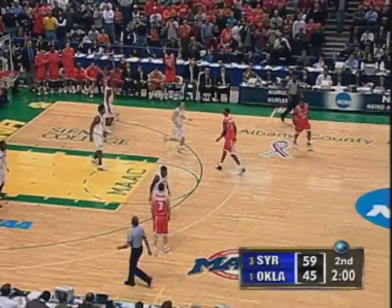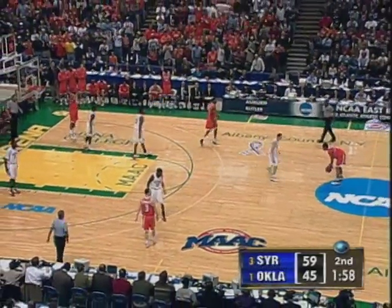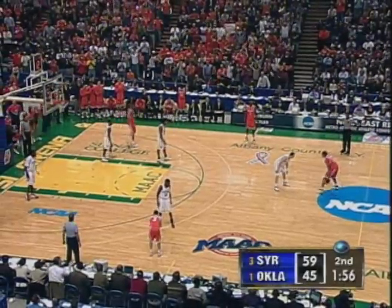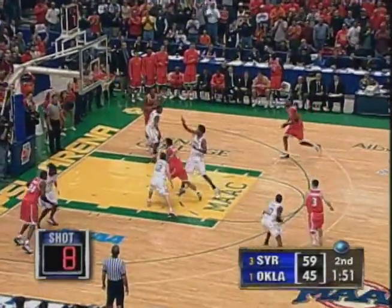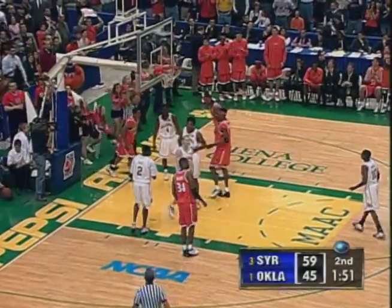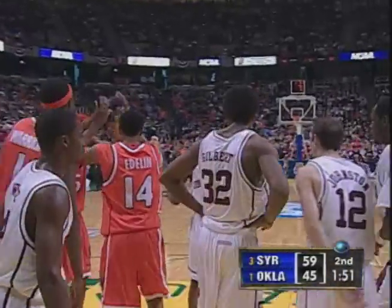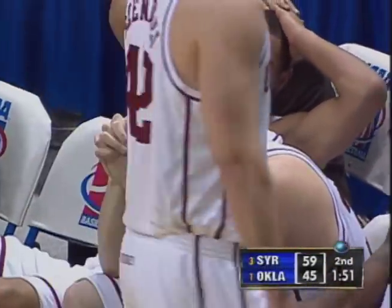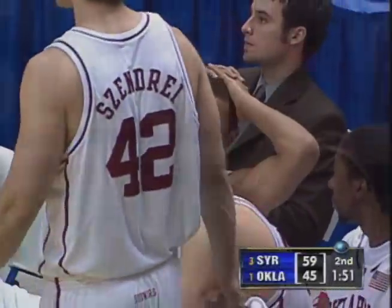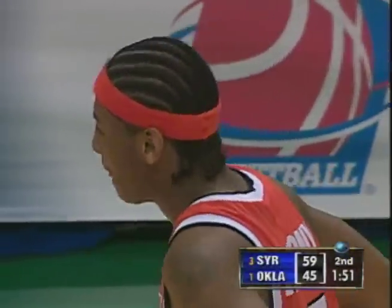That's a good decision by Warwick. Had a two-on-one opportunity, but the clock is the enemy right now. And the fans know it. Here's Edelin wheeling. Strip and foul. You want to make that clock run. Billy Edelin at the line for Syracuse. 59-45.